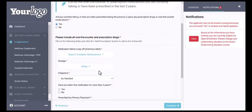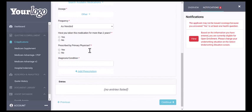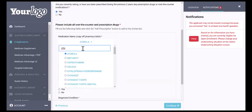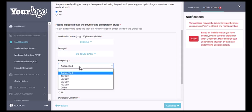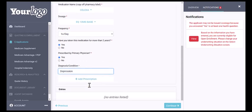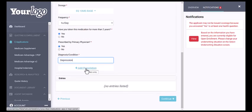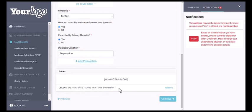We will display a similar error message if you enter in a declinable drug. You can enter in all of the prescription drugs here on this screen. Once you have entered in the drug, make sure you click on Add Prescription so that prescription then shows within your entries. As you start by typing in the drug, it will populate your options for you below. You will then select the dosage amount, the frequency, and if you have taken this medication for more than 2 years. Enter in the diagnosis or condition for taking the drug, and then once you have entered everything in, click Add Prescription. That prescription will then show underneath entries.